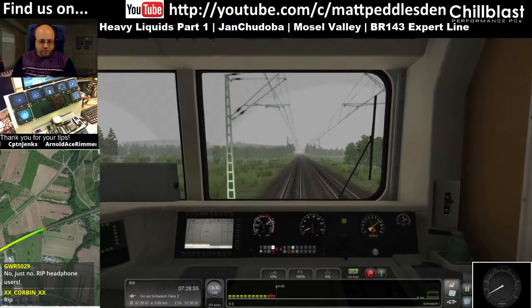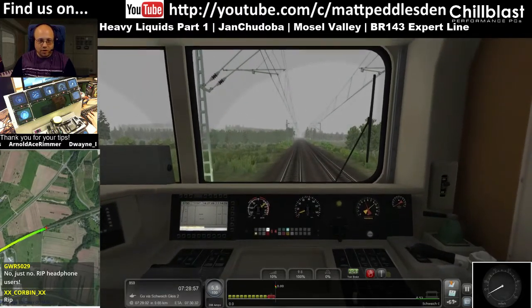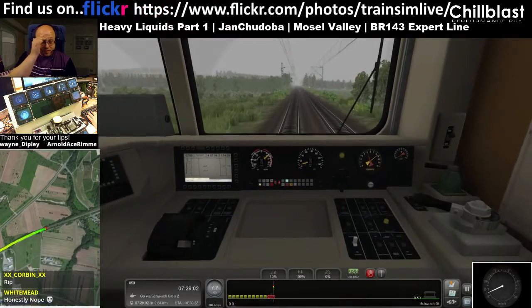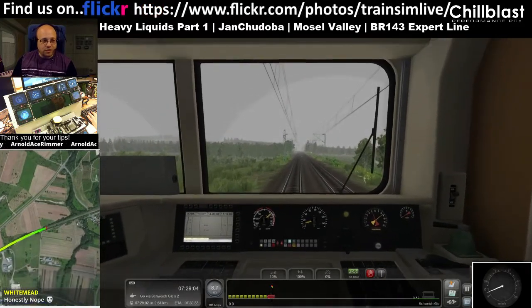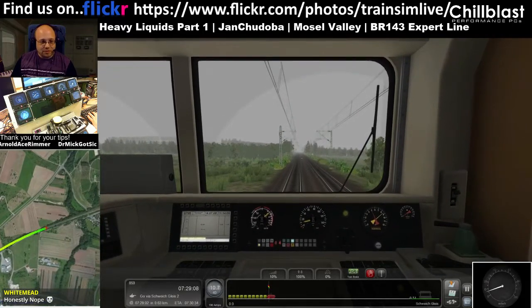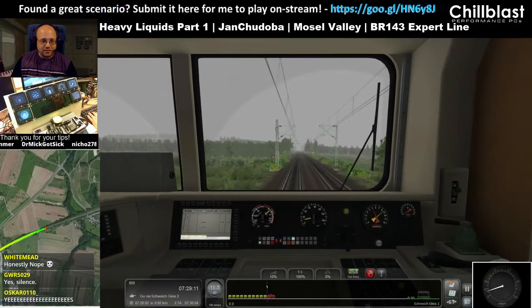I saw that we'd gone through an alarm there, but I hadn't got what it was. It's the thing with these: you've got to look out for things which are on the route, not on the HUD. I'm so used to looking at the HUD. With these scenarios, I'm almost better off not having the HUD to look at.